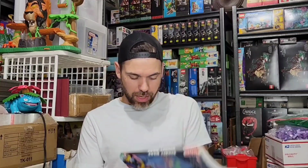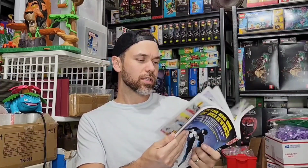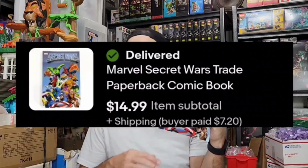Next we have Secret Wars by Marvel. And if you know, Secret Wars is something that's supposed to be on the way or something in the MCU. But anyways, 34 cents into this one, and it sold for $15 plus $7 shipping. So not a crazy sale, but here is the best one out of all of them.